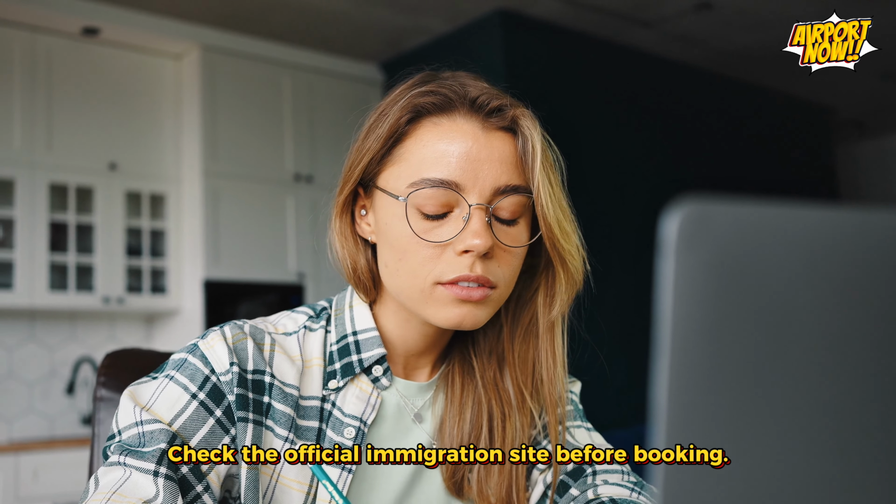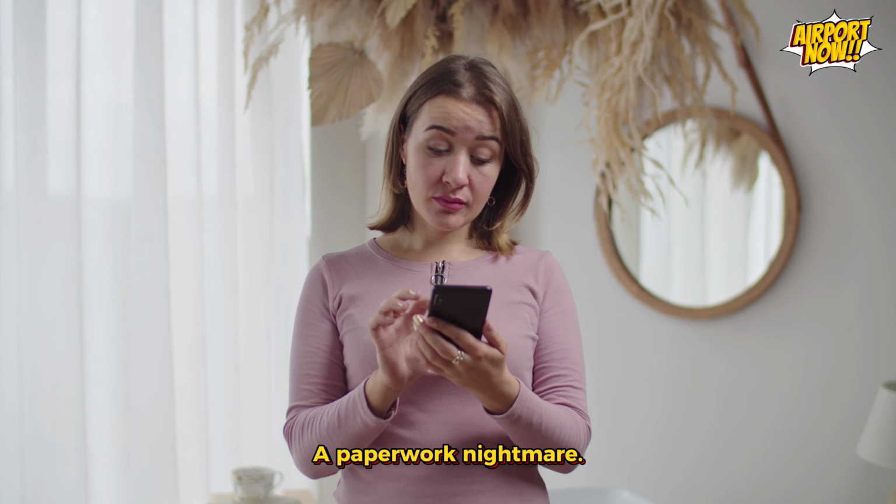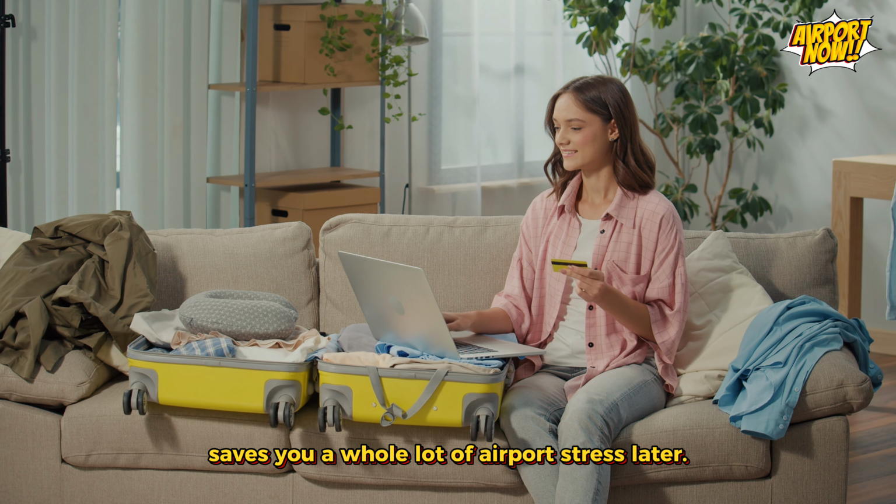Bottom line, check the official immigration site before booking. Some e-visas are quick and painless, others, a paperwork nightmare. A little planning now saves you a whole lot of airport stress later.